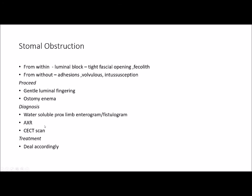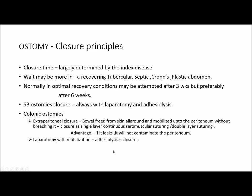You see multiple fluid levels. But for diagnosing the exact site, either water-soluble or a CT scan is going to help you, because the water-soluble only tells about the limb, which is basically the part up to which the obstruction is there. What is causing the obstruction, we don't know. We know the block is at this site A, but what is lying behind it, we don't know. For that, a CT scan has to be carried out, and you have to treat the problem accordingly, right?